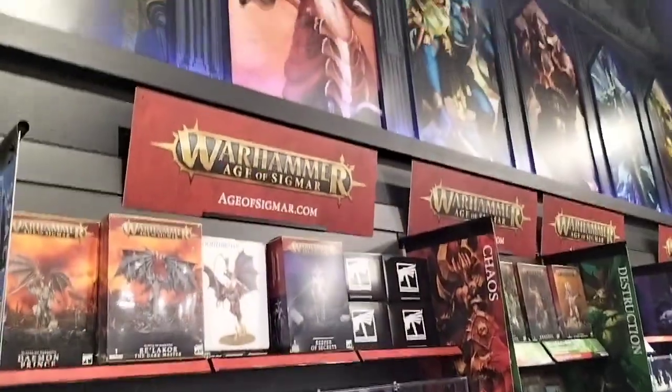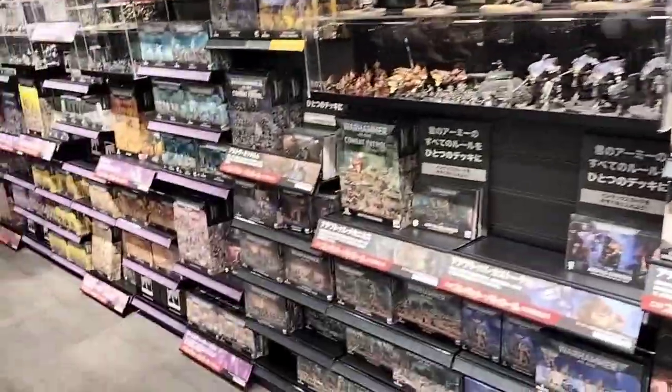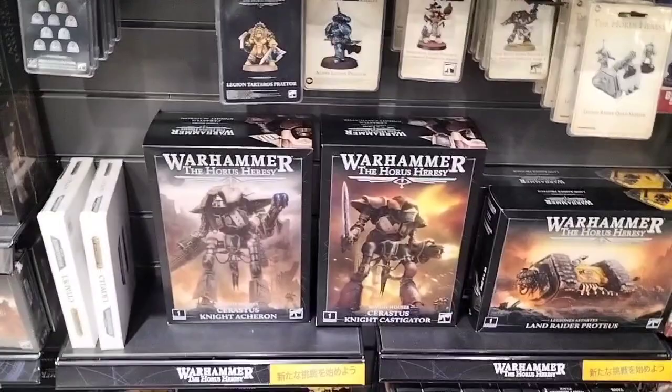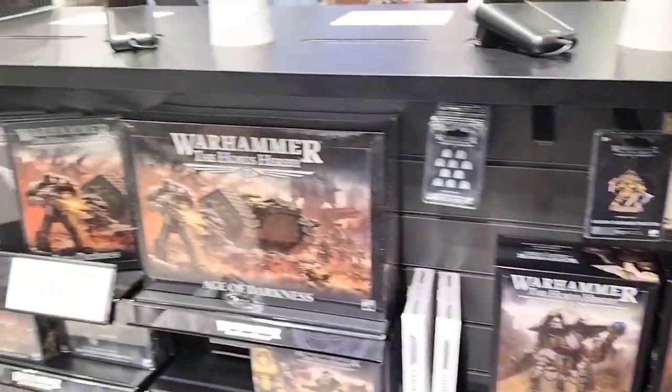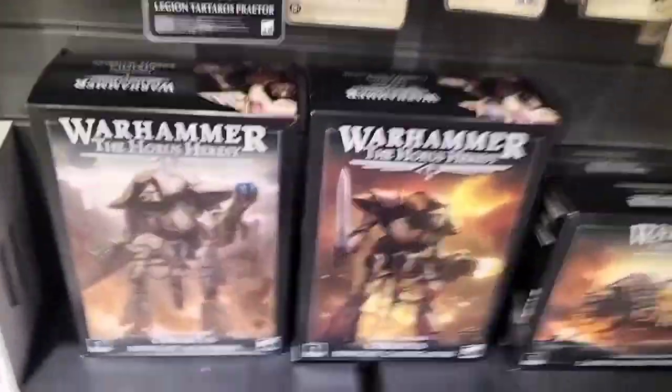There's the boys in blue. And just look at it. Stocked all the way from the ceiling to the floor. Freaking multiple copies of each. Everything. Everywhere. Horus Heresy was amazing, and this is where it started blowing me away. They actually had Forge World stuff in blister packs on hooks there.